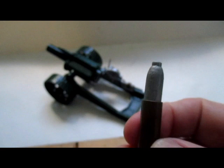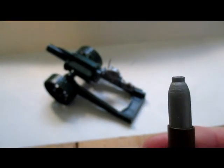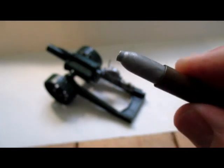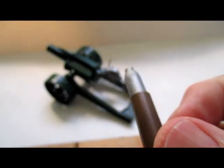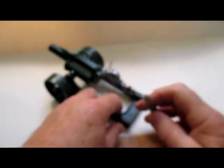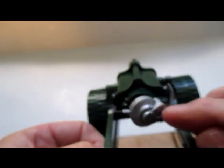These are the same shells that were fired by the 155 millimeter long Tom that Britain's produced. Give her one more shot. Put the shell in. Close the door. Lock it.